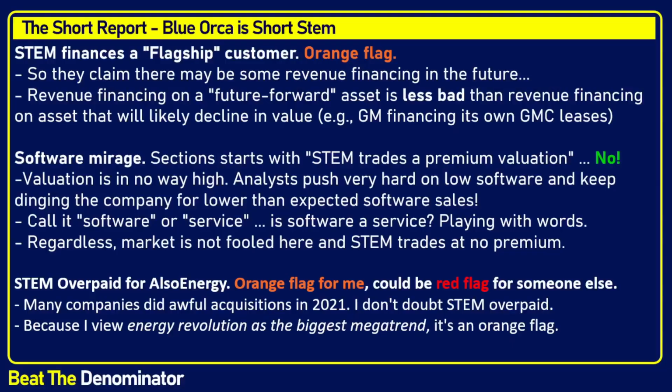Then there was the issue of the short report. So whenever a stock is down quite a bit, like STEM was, it's when the shocks come, and the short reports just want to kind of kick the man when he's down, if that makes any sense. That's kind of what short reports do. So poor STEM, IPO'd at the peak of the market. Of course, the stock was divided by 4, and then the last thing you have is a short report, really the last thing that company needed.